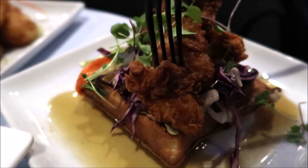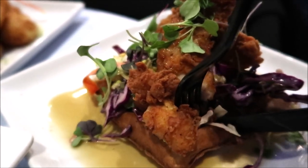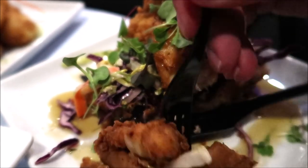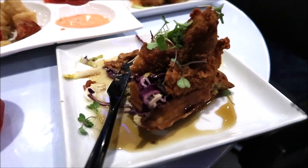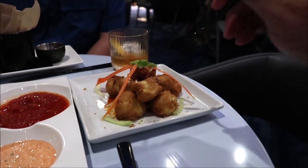We're gonna cut right on in here. We're gonna cut right down the center. It's like the perfect bite, a little bit of everything in one bite. You guys know how I do it. There we go. All right, here we go. Little chicken and waffle action. I seriously like that a lot. I like the sauce, this little maple syrup sauce here. So good. I'm gonna try the cauliflower now.